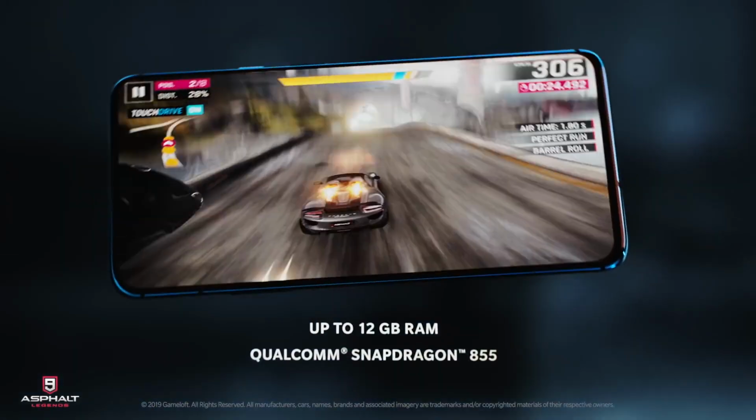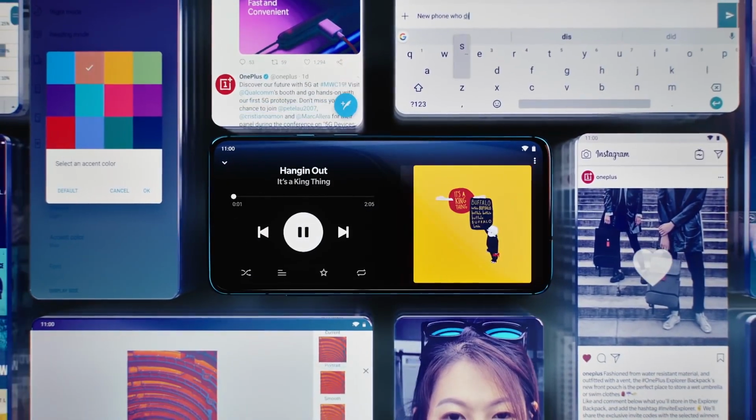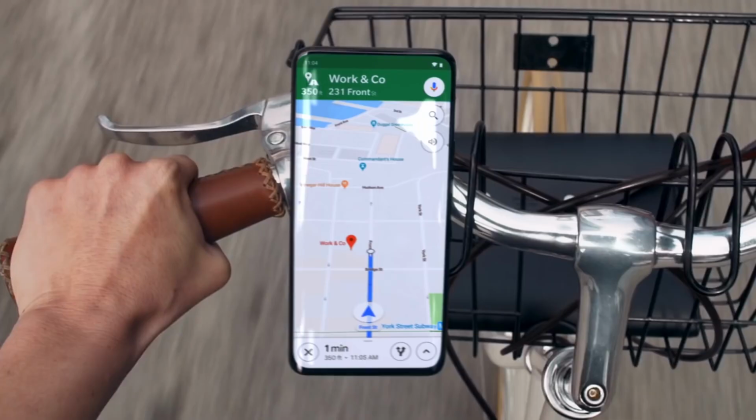It is powered by the Qualcomm Snapdragon 855 chipset with 6, 8 or 12GB RAM variants, as well as 128 or 256GB of UFS 3.0 internal storage. This gives it faster read and write speeds for transferring files and such.